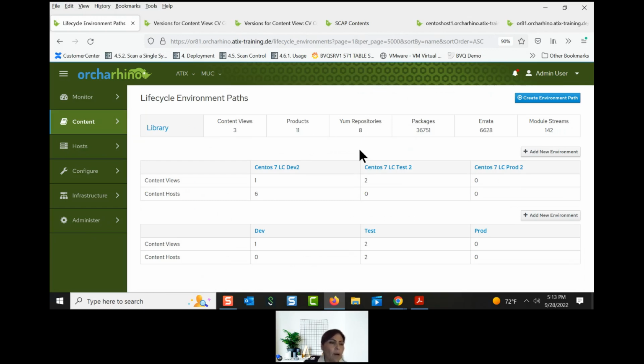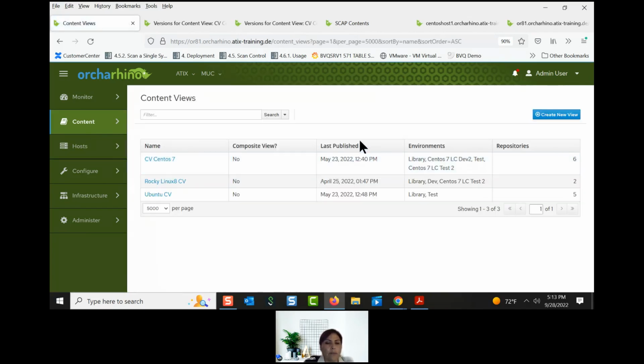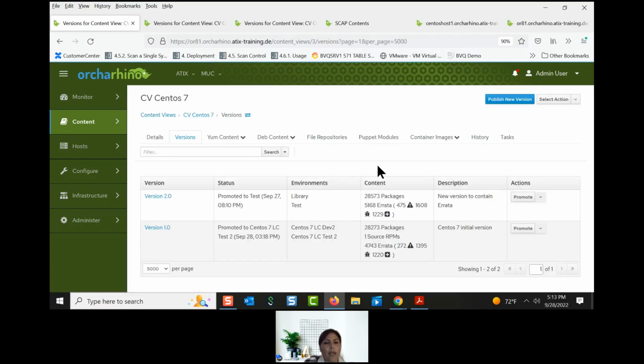Through content views. Think about content views as frozen in time patch levels or repositories that you can install to a specific set of hosts. And these repositories include software versions that have been fully tested and updated. So let me show you now the area where we can see content views. Content views, again, are frozen patch levels, and they have been set up for the specific operating system. So for CentOS 7, I have this content view that contains 2 frozen patch levels. So I have version 1 and version 2.